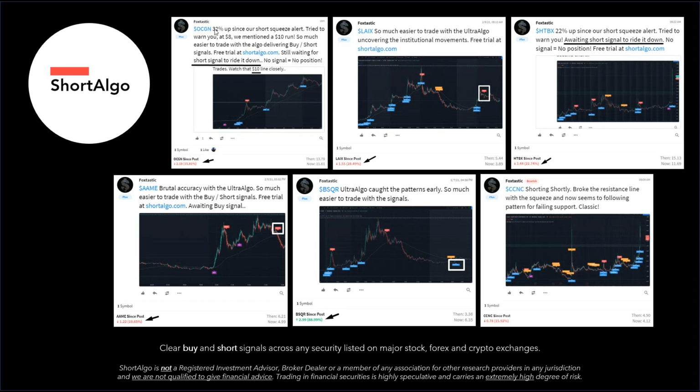DSQR, we saw a pattern of ultra bull signals, and those give you insights into the market makers and how they're trading, and specifically the high frequency traders, hedge funds and whatnot. That ended up jumping up 88.99%. And then CCNC, we put a short call on that and it dropped 15.92% with our call.